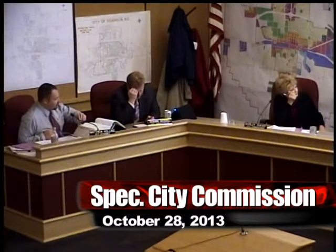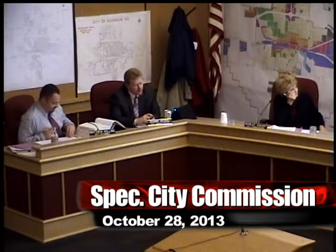It can be done by lineal foot, so that properties pay not according to their square footage, but basically according to their street frontage, of how much street frontage they have on the property or on the development. They can also be assessed a per lot charge, so that each property within the district would receive an equal charge.